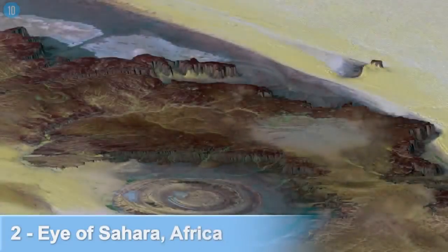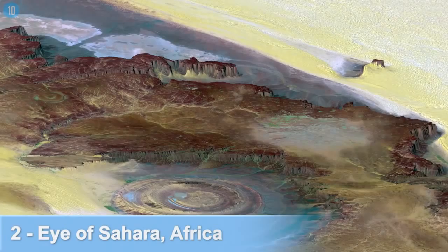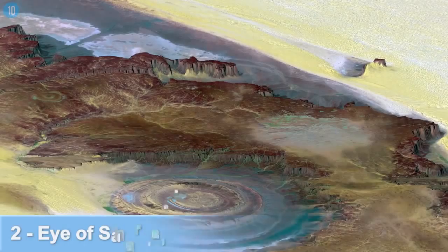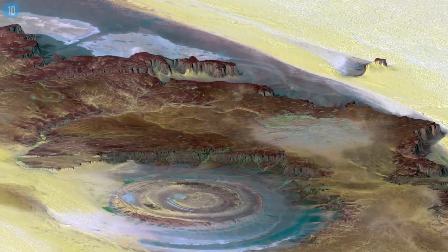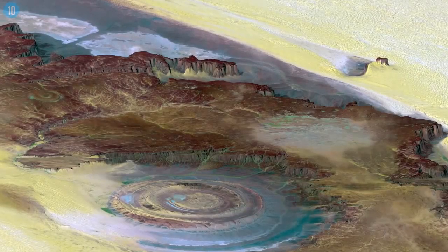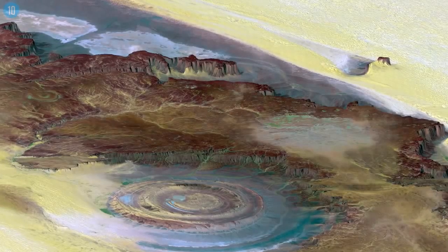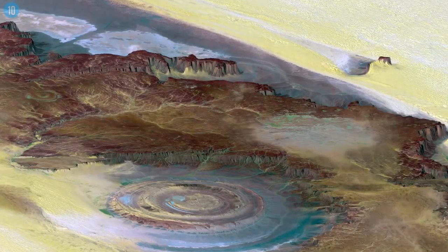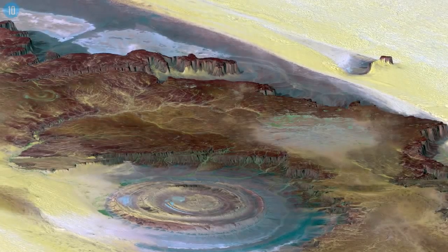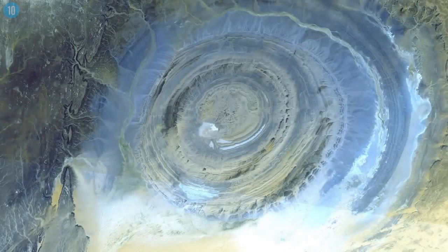Number 2. The Eye of the Sahara. Not to be confused with the Eye of Sauron, this eye is also known as the Eye of Africa, and the Richat Structure, the gigantic, highly symmetrical eroded bowl, continues to both baffle and fascinate scientists. While taking photos of the desert, the crater was initially discovered by astronauts by accident from outer space. The leading theory behind this unusual geological formation is that this was the site of a meteorite impact.